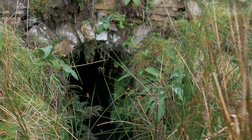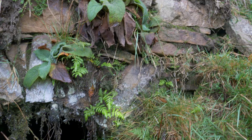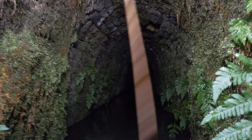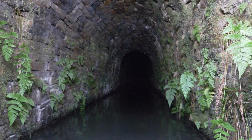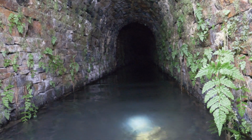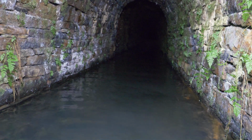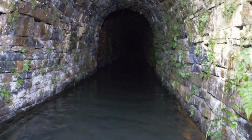It's a little tight, this one. There's no date on the top. It looks like it's probably quite old. Oh, it is low. Bloody hell, it's deep. Oh, it is deep. Oh, it's Gary, it's really deep. Is it getting any deeper?